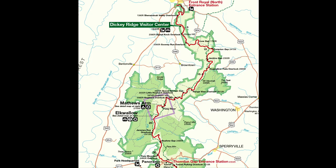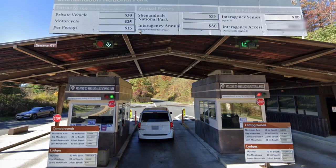So the northernmost entrance is the Front Royal entrance, because it's in the town of Front Royal, Virginia. They call that mile zero of Skyline Drive. That one has a covered entrance. I'll put up a picture here so that you can see. It has an indicator on there that shows the max height requirement, and that is 12 foot 10 inches. I really don't know why that is there. There is one tunnel in the park and it's in the southern district, not the northern, but for whatever reason, it's covered. So you have to be under 12 foot 10 to get in the Front Royal entrance.